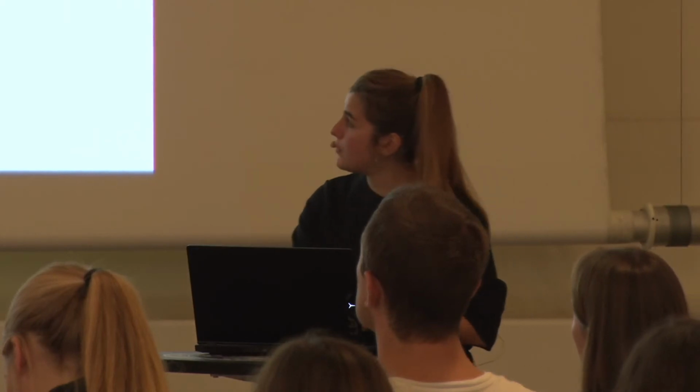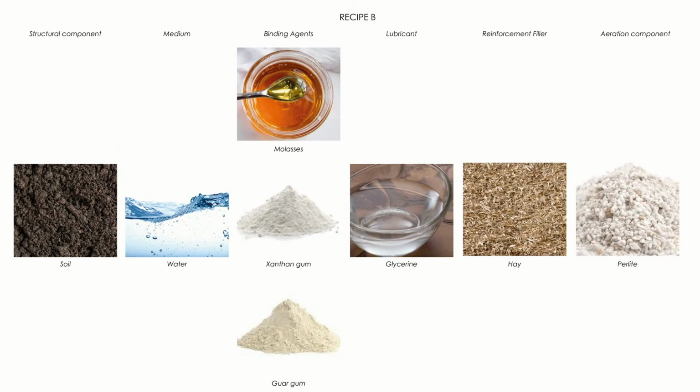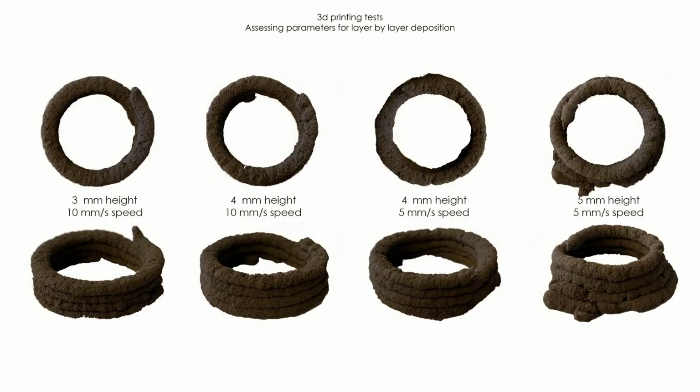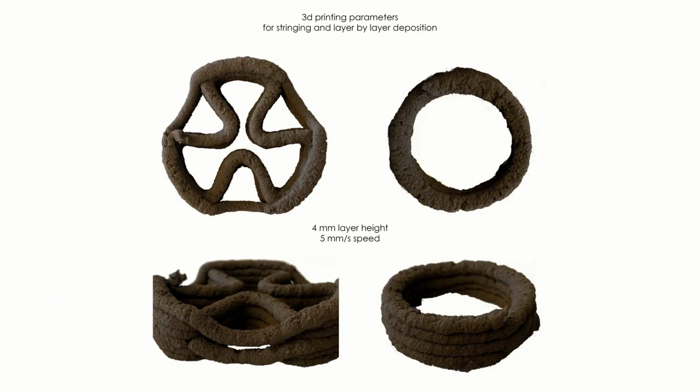I developed 2 recipes, recipe A and recipe B, in which mycelium spawns are embedded. The fabrication setup is a UR5 with a 1 liter syringe capacity, in which the material is pushed and then extruded by a customized extruder. I've established control parameters for layer by layer deposition and for the stringing method to enhance porosity within the structure. By comparing the tests, I was able to combine the parameters for optimal production.